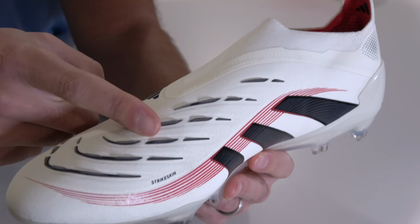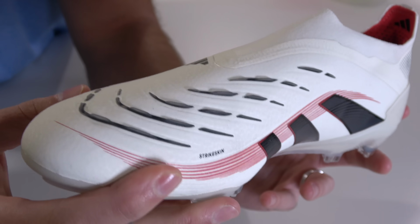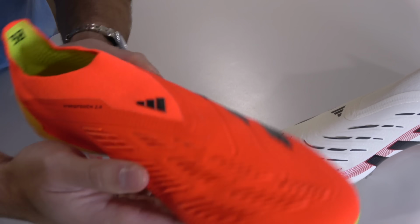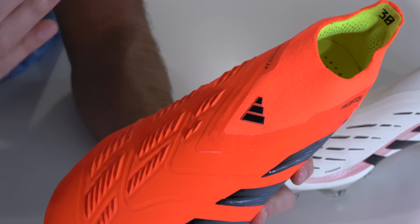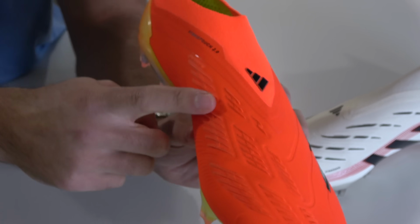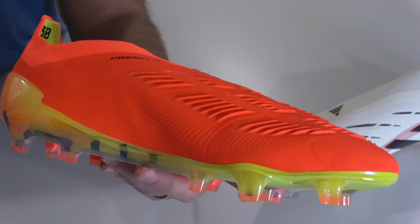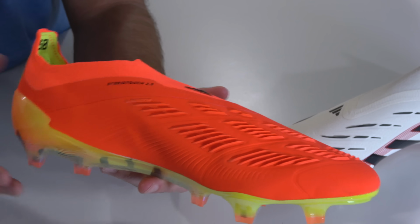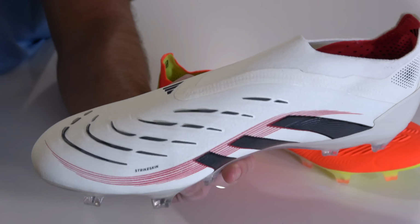What is disappointing though, particularly as it relates to the laceless variation of the new Predator 25, is that the strike skin element on this boot is exactly the same as it would be on the two laced variations, whereas on the Predator 24, because of the laceless construction, they took advantage of that extra real estate that they gained by eliminating a lacing system and added this little element right here and then one extra fin right here. So technically on the laceless Predator 24, there are more rubber elements on the physical upper than the two laced variations. Obviously, the difference is extremely minimal to the point where it really doesn't make a difference at all. But the fact that they haven't capitalized on at least some of this extra real estate with the new model is a little bit disappointing.